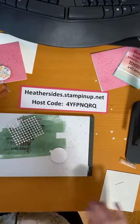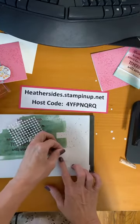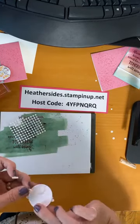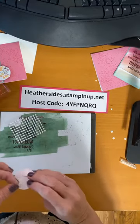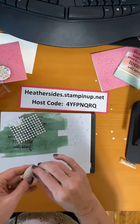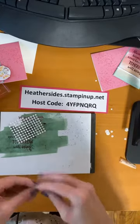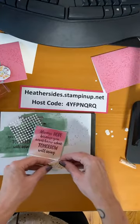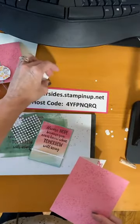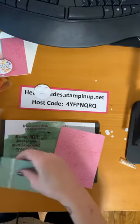So now we're going to flip it over. We're going to put some dimensionals on the back of this guy. I want to make sure that my twine that's on the card is going to be able to pass through right here, so that it doesn't lift up my dimensionals, or lift up that area more than I want it to. So I'm going to just put that guy, now it's stuck to me. Okay, let's glue this on first.